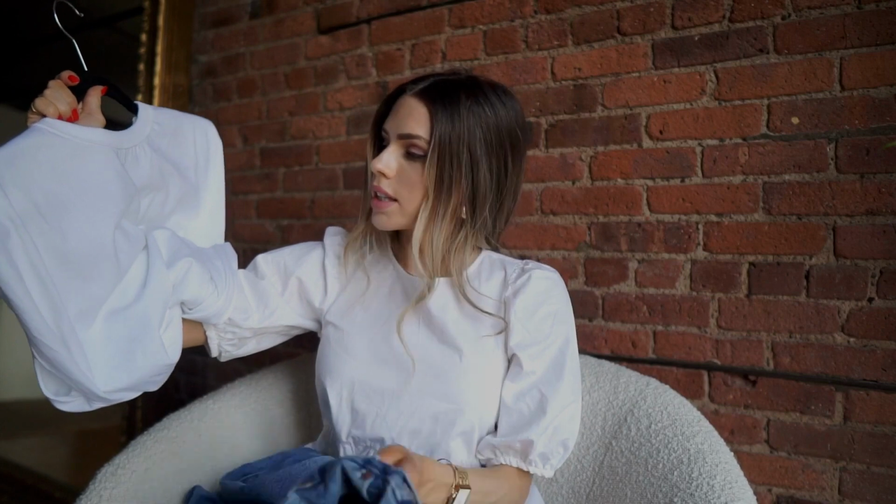I love this look. This is probably just one of my favorite outfits. I just feel like you can wear it wherever you go because you could throw on sneakers, make it casual, or you could throw on sandals, like a heeled sandal, and make it dressed up. So one of my favorites.